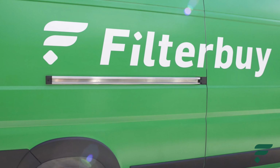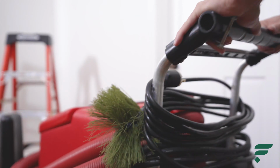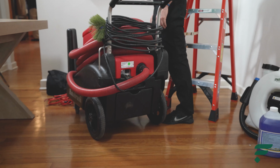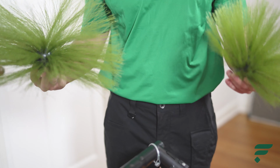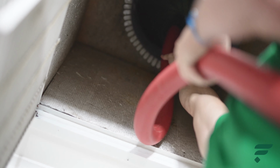With just a call or click, our expert technicians will come to you with purpose-built tools to professionally and efficiently clean your air ducts. We start with a thorough vacuuming and brushing of each air duct using a unique duct cleaning machine equipped with dual HEPA filters to give you the most efficient clean available.